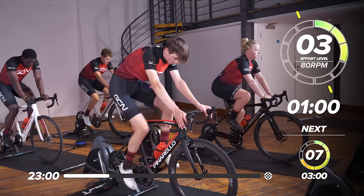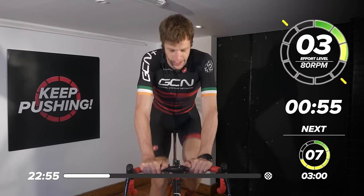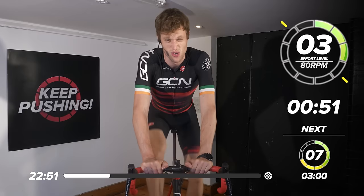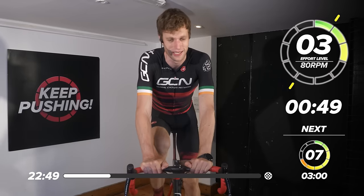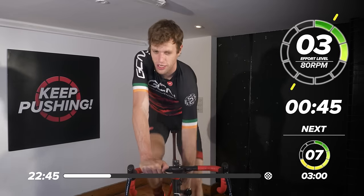It is a great one though, because you get a lot of bang for your buck and you recover quicker than if you're really pushing yourself hard. So you can almost get as many of these efforts in a ride as you can without too much recovery afterwards.